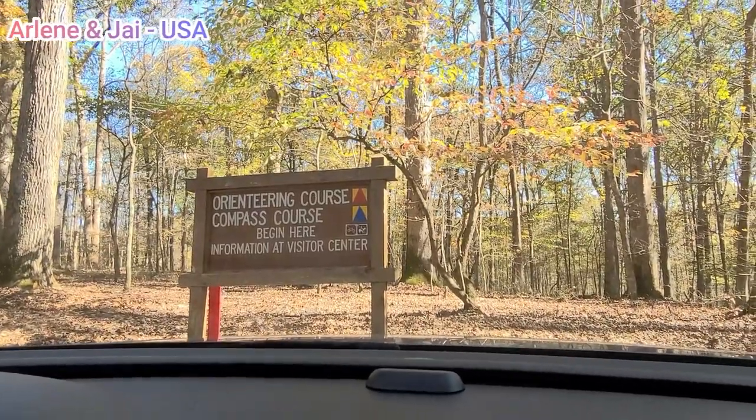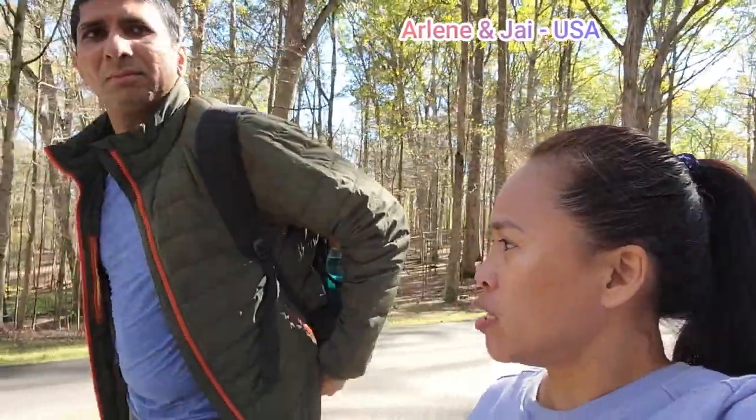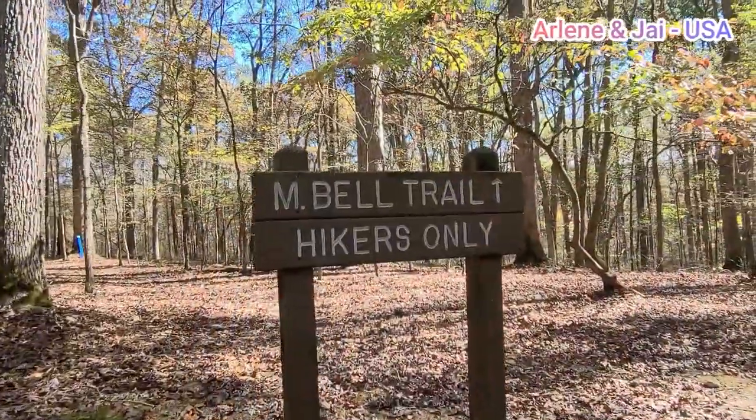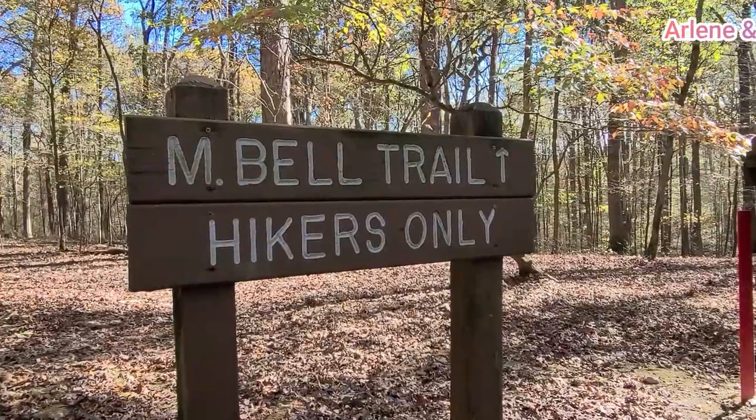Ready? We are ready to go on a hiking trail, 10 miles, 4.5 hours, 1,000 feet elevation. And this is what kind of trail? Mammoth Trail, for hikers only. I saw the signage. This is our training for next week when we are going to Smoky Mountains.